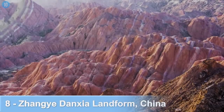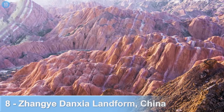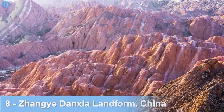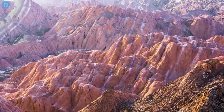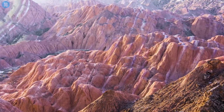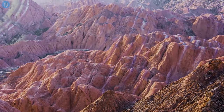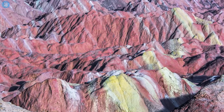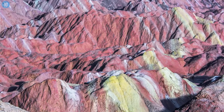Number 8. The Zhangye landform in China. Layers of vibrant colours surround this landscape, located at a geological park in the Gansu province. It took 24 million years of laying down mineral deposits, coupled with red sandstone, to form these colourful and beautiful rock formations. But natural elements are the real artists here. Wind and rain subsequently saw shapes being carved into this rock, forming towers, valleys, waterfalls, and natural pillars.